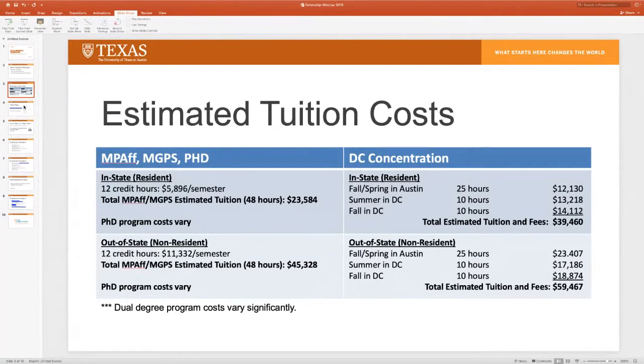If you are a PhD student, and a student interested in the PhD program, the costs really vary based on the program you're involved in and the requirements of that degree. Dual degree students, there is a separate table of tuition for those programs. Again, it varies greatly depending on the program you're involved in. There are tables available online that outline the tuition for these programs. Next slide, please.